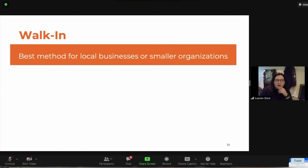Walk-in, which is not all that relevant right now, but could come into play hopefully soon. This is the best approach for local businesses or small organizations, because this even works for banks too, because you can walk in and talk to the branch manager. Not the best approach for large organizations. You can't necessarily walk into Deloitte and ask to speak to their business development manager. A lot harder to do, but you can definitely walk into a local business and ask to speak to the owner or the manager, etc.